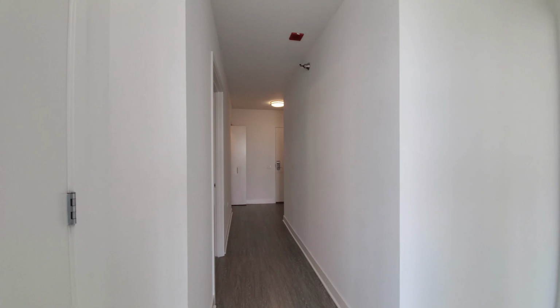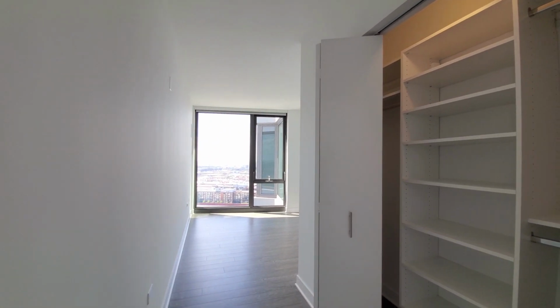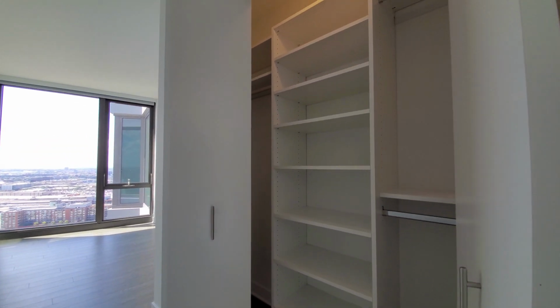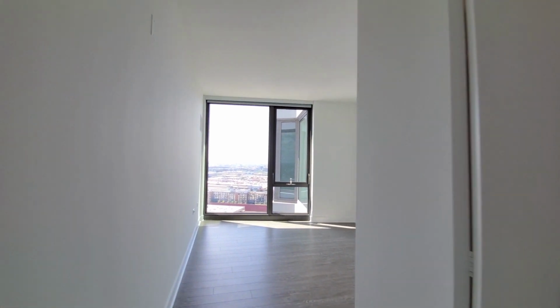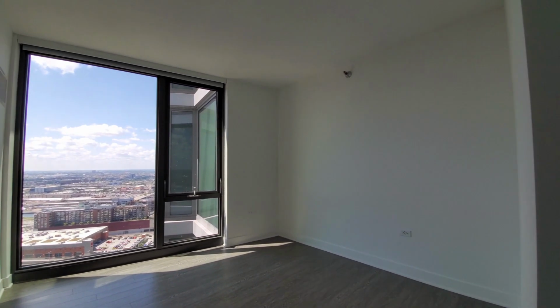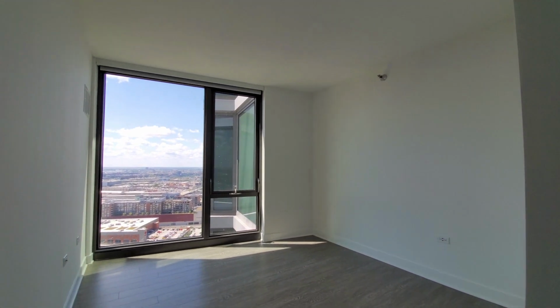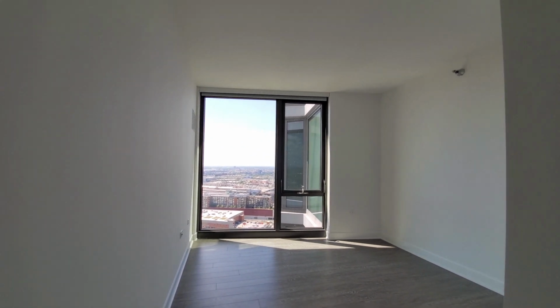Turning toward the bedrooms. Second bedroom. All of the closets have custom organizers, giving you great storage space. Again, you have floor-to-ceiling windows looking out to the west. Space for your bedding, additional furniture, nightstands, and a corner for a home office desk if you wanted one.